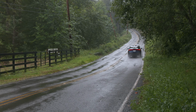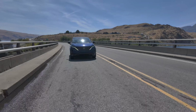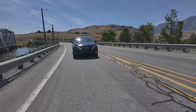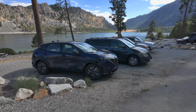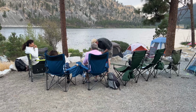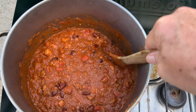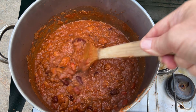Did you think I was going to say leave? Thinking about Ariya? Well, check out my road trip review. EVs are less efficient at highway speeds, and I drove through Snoqualmie Pass with an elevation of 3,000 feet. Seattle is at sea level. It's a tough real-world test. And to sweeten the deal, I'll post my Texas award-winning chili recipe in the video description. Not that Texas has a lock on chili.